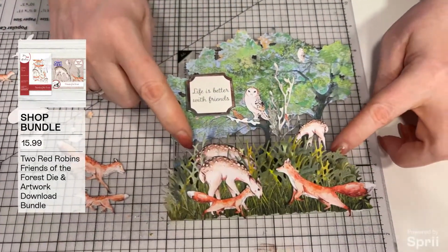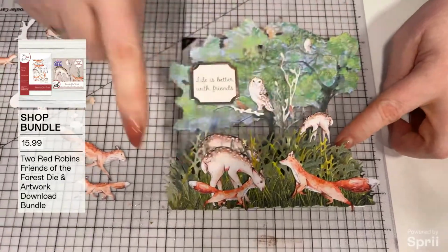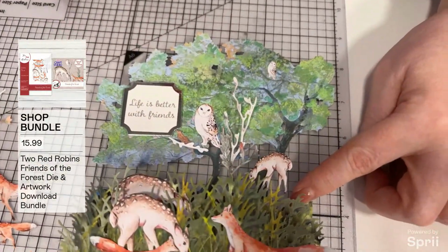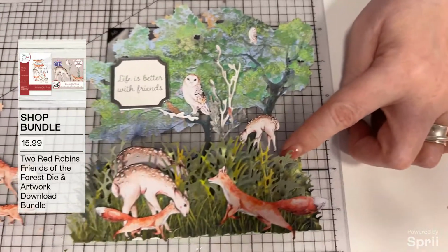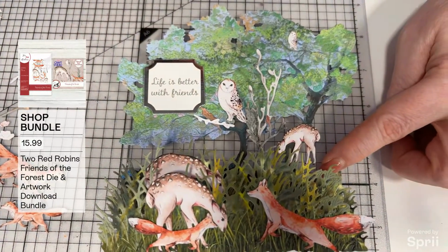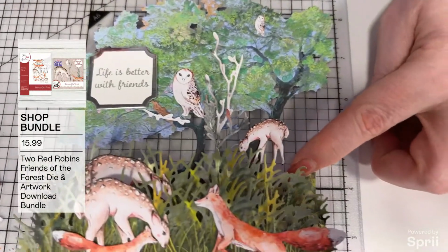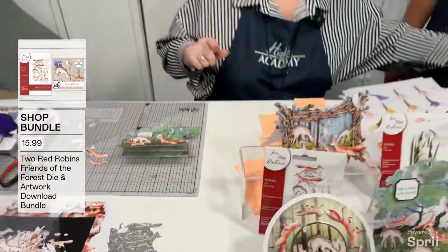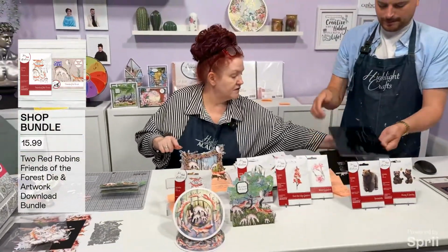But given that you get all the different sizes, you've got different orientations, so you've got them left and right, you've got them sat in different situations as well. All of that is going to add to all of your artwork and image that you've already got. Absolutely beautiful, isn't it?